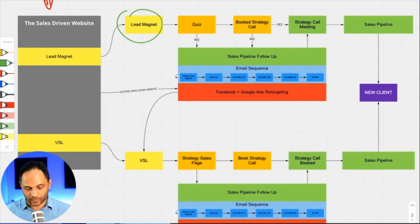So if we go back to the iPad, you'll see that here's the lead magnet. And when someone submits their details, instead of giving them the lead magnet, we make them go to a quiz. That quiz will build some pain and help them understand that they have a problem. Then we'll give them a low score on the quiz.